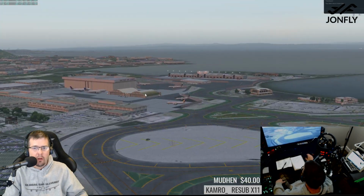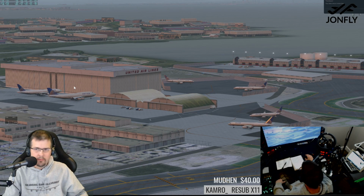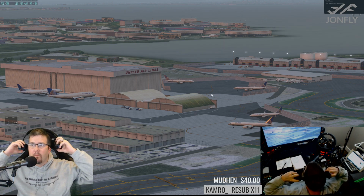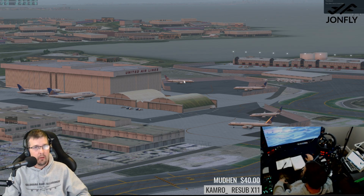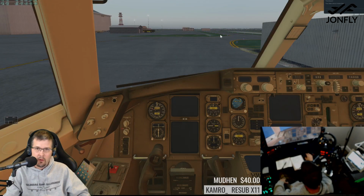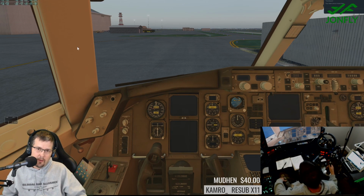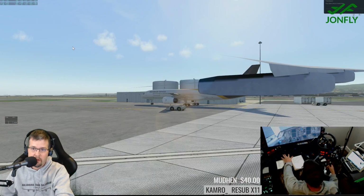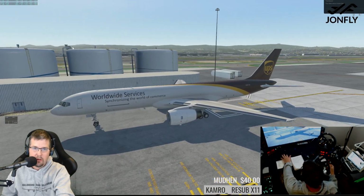Oh, look. It's United over there. Okay. That's pretty cool. All right. Now the question is, I want to load up that different livery to see what the difference is. So I'm going to change the time of day here, shift it down, and we're just going to look on the outside here. All right, so right there.